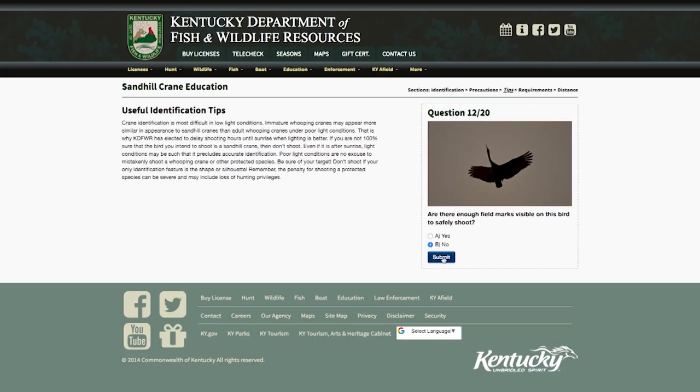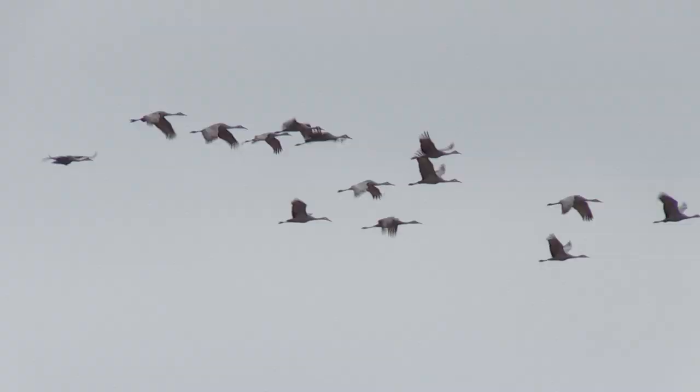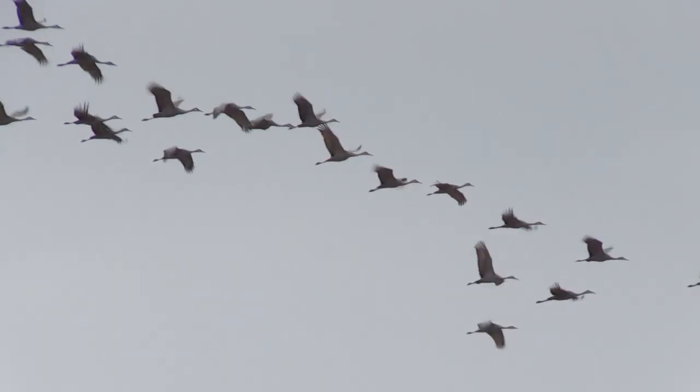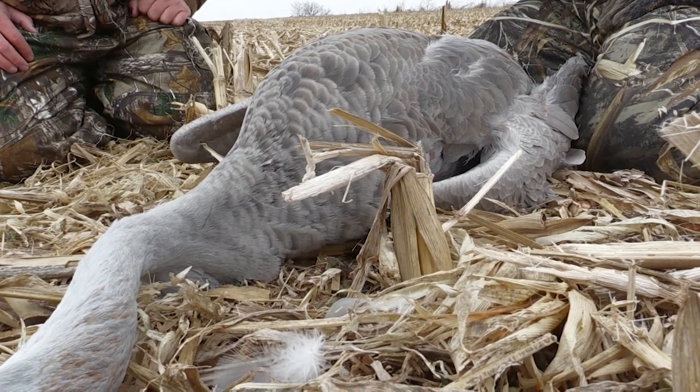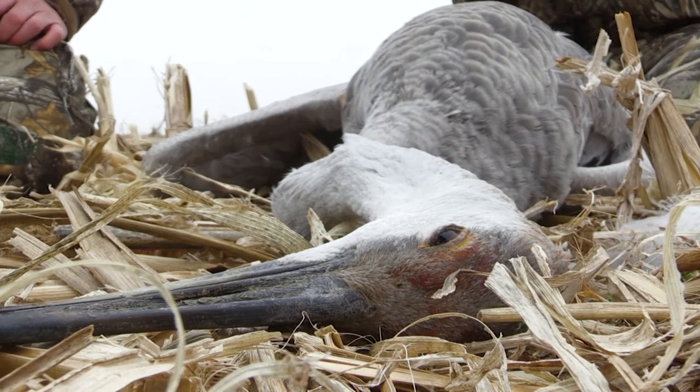You may have a scenario where you can't tell what color a bird is. It's flying in, but you can't tell what color it is. Well, if you can't tell what color it is, you need to be careful and not shoot that bird, because it could be a whooping crane. Being in law enforcement, I feel like having a sandhill crane season actually helps protect the whooping crane, because now you're putting hunters in the field who are educated in what whooping cranes look like, the fact that they need protection. And there's never been an accidental shooting of a whooping crane in the state of Kentucky by a hunter, correct? No.